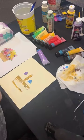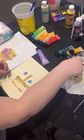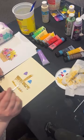Okay, I need to make it a bit faster for myself. Okay, I'm not focusing on the color. Oh, I just don't want. So I want this red.